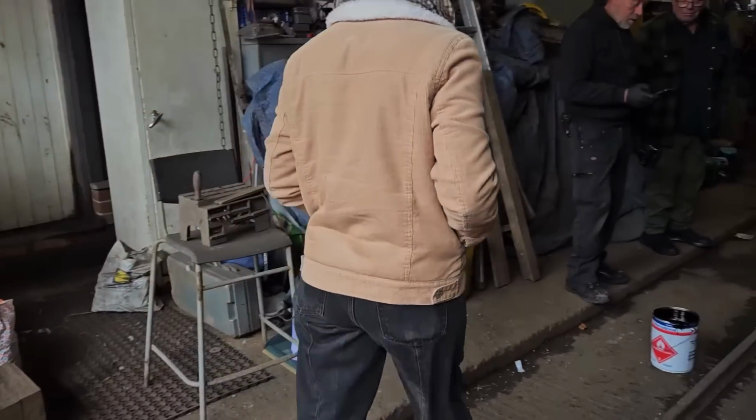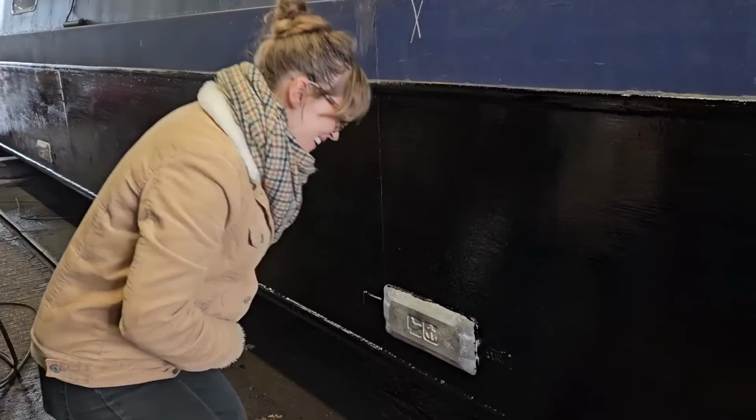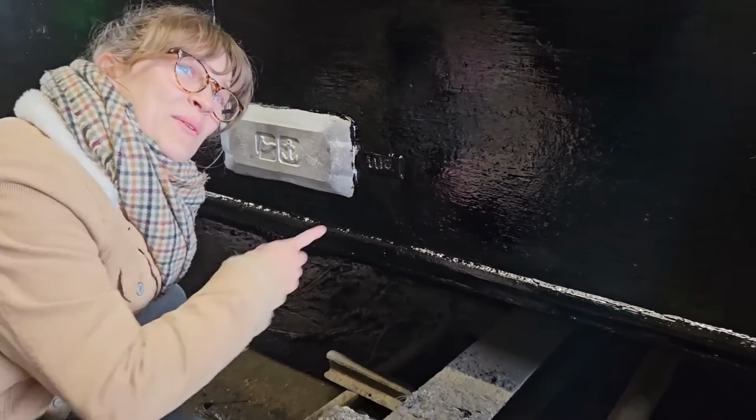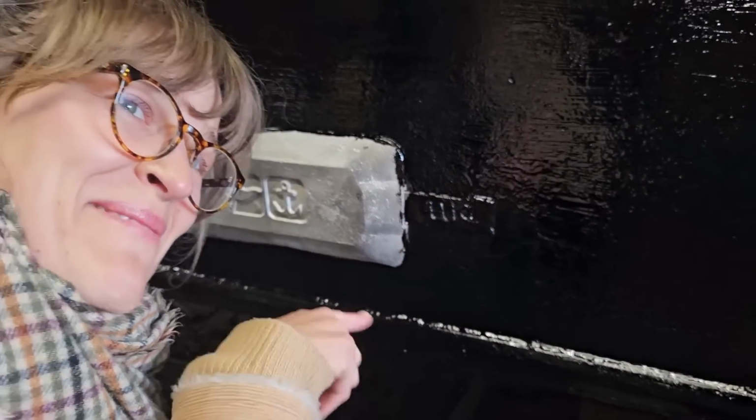Cole's got a bit of a surprise for you. Wow, look at that! Can you see it? Oh, that's so cool. Name on it. My boat's got my name on it. I know what he was doing. That's amazing. Welded it on. Has he spelt it right? Yeah, he spelled it right.